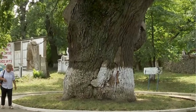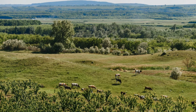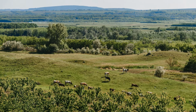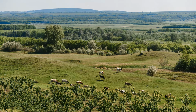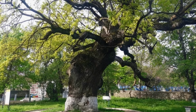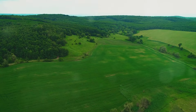In one of these nature reserves, you will also find one of the oldest oak trees in Europe. The largest nature reserve, the Royal Forest, which stretches over 6,032 hectares, 14,905 acres, is home to one of the oldest oak trees in Europe. The tree grows in the eastern part of the reserve and is over 600 years old.